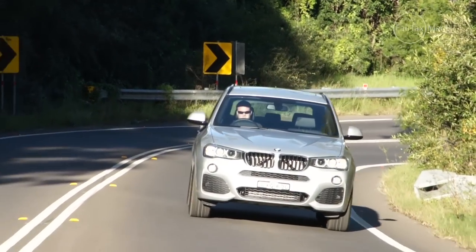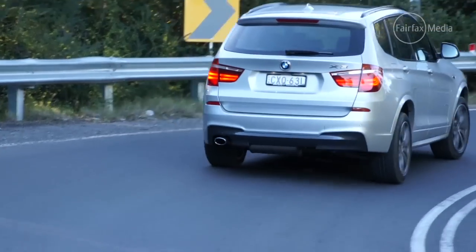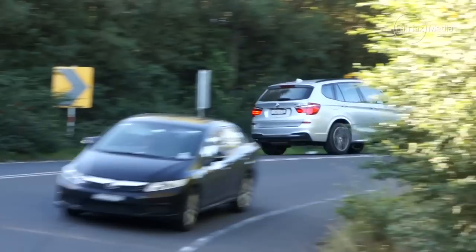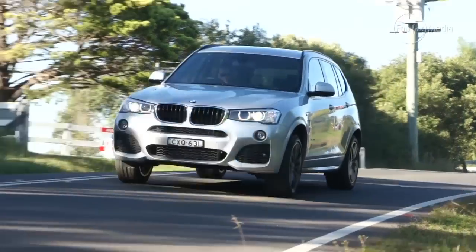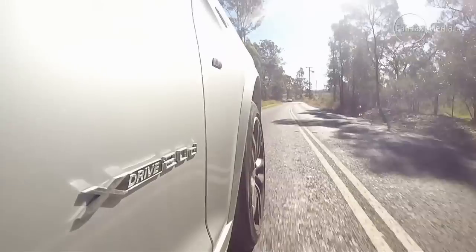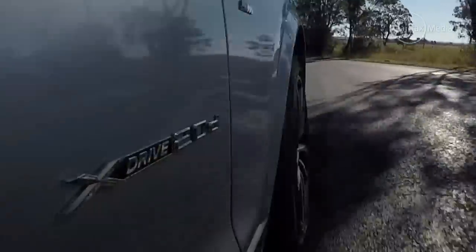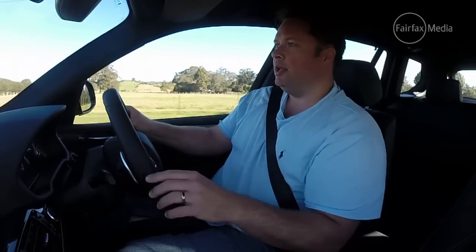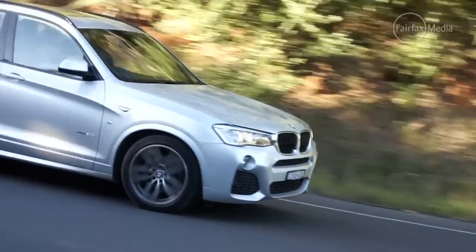But it's the way the X3 drives that makes it a standout. It has nicely weighted steering, hangs on really well around corners, so you can push it quite hard, and it still feels very athletic in the way it does it, and also very competent. This car I'm in is riding on the M Sport suspension, which is a fair bit firmer than the regular setup. If it were my money, I'd be sticking with that regular system. Got a bit more compliance. That said, it's not bad. It's mainly on poorer quality surfaces where you start to really notice it.